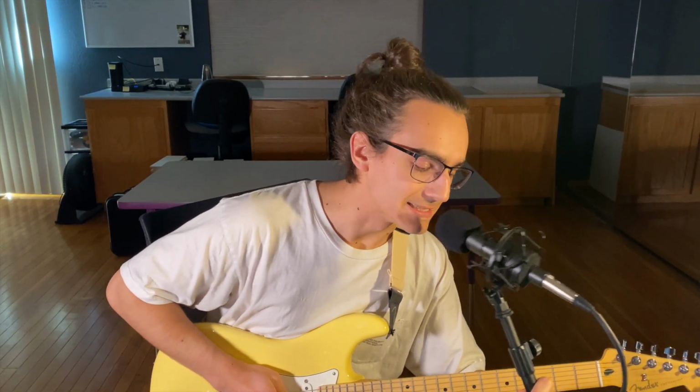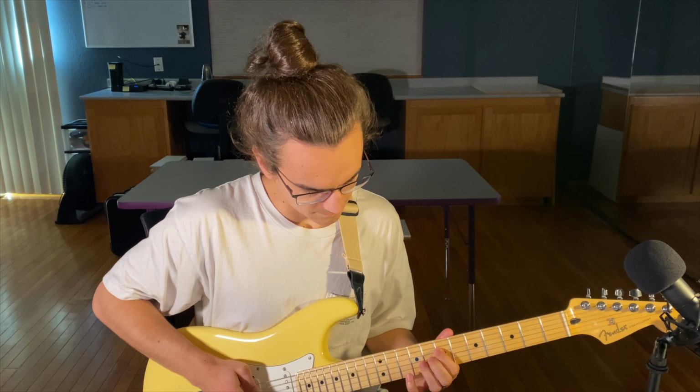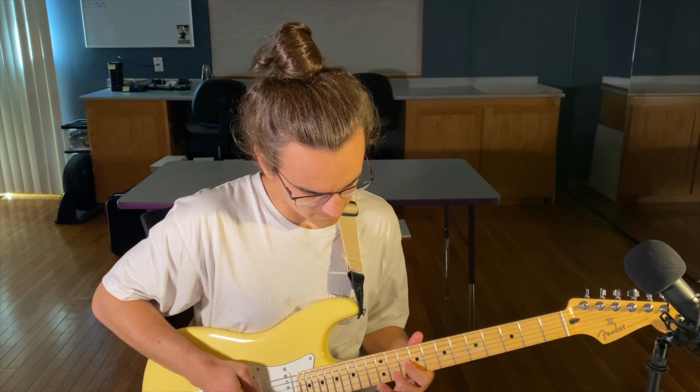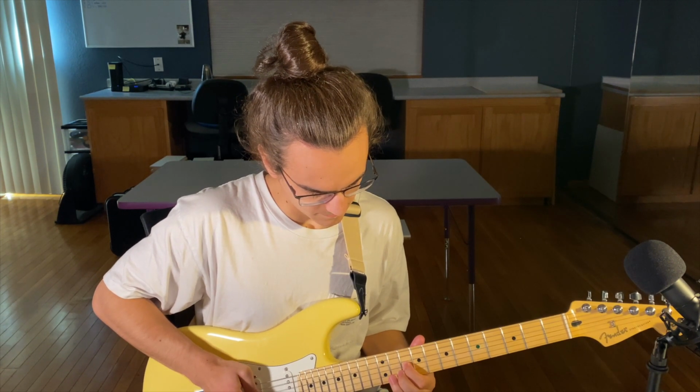Let's go. So I had an idea, and it went like da da da da da da da da da da. All right, now I'm putting on some effects, which should make it easier to get the idea out. Right now, just as the dry guitar, it doesn't really sound like much. All right, and then let's speed it up too.